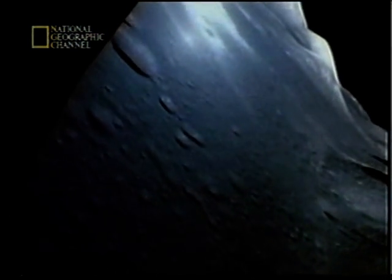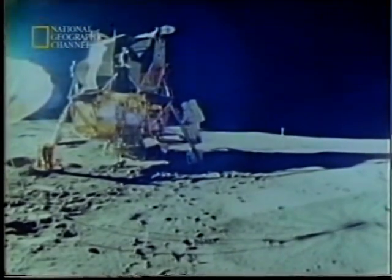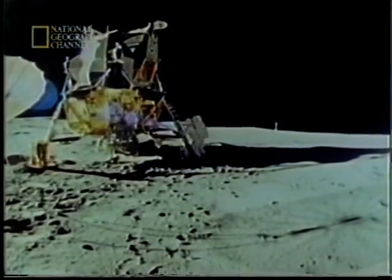Cernan and Schmidt's landing site is a deep, mysterious valley between the Taurus Mountains and Littrow Crater. Okay, Houston, the Challenger has landed. The astronaut and the geologist are not only on the moon, they're in heaven.